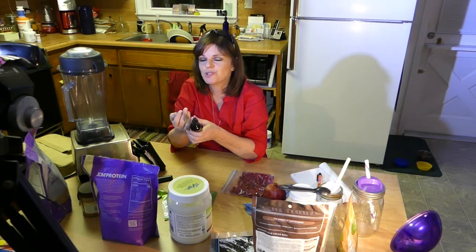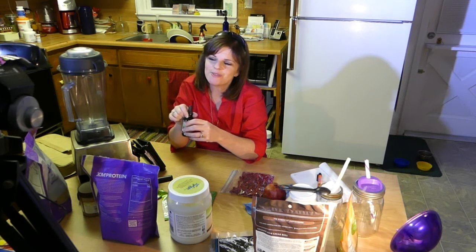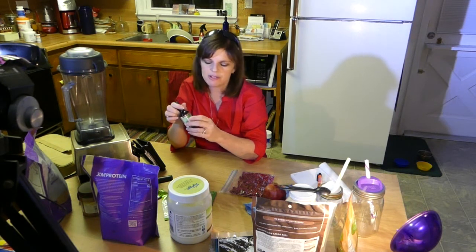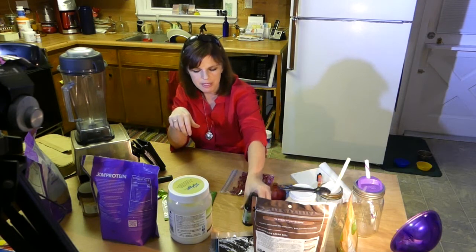Truvia stevia is not just stevia. It has some added sugar alcohols, but it is made by the Coca-Cola Company in China. So you just decide if Truvia is something that you want to use. Sweet Leaf is a good brand. There's several different brands, but if you're getting an extract, it's truly the extract, and it doesn't have that bitter aftertaste that you often get from a powder form.